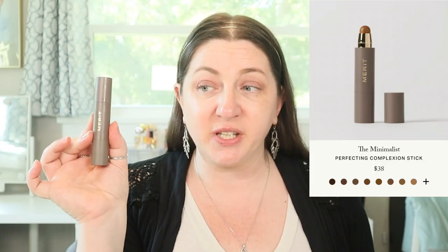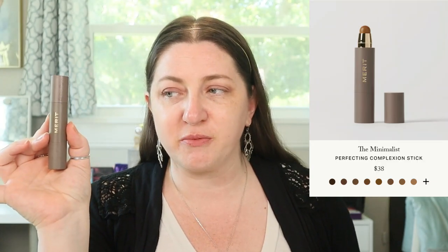Okay, let's go into their complexion stick, which is called the Minimalist. I had this in my collection before I did that testing everything that Merit has released video. I had already purchased this from Sephora's website and I tried it as an all over foundation. But for somebody who likes a little bit more coverage and also has a combo to oilier complexion, I don't think that this is really the foundation for you, or a product that can be really all in one. But I loved this as a concealer, and so I had put it in my concealer drawer and that's how I was using it.